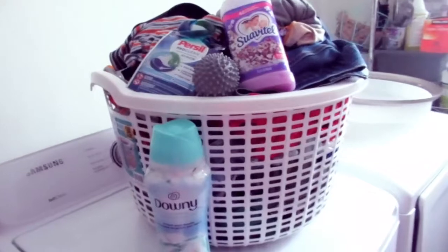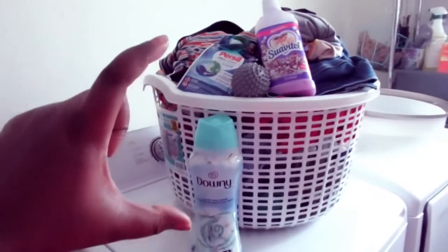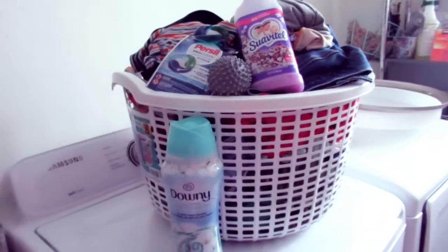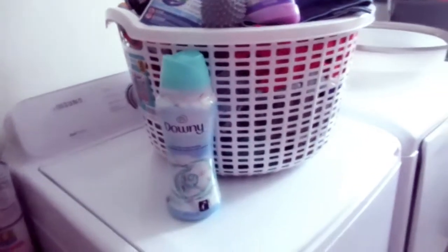So we don't have any major things in there, so I'm really glad that it's this small. It can be a little bit bigger, but I've learned to save water and all that good stuff, since I'm using my mom's washer and dryer.